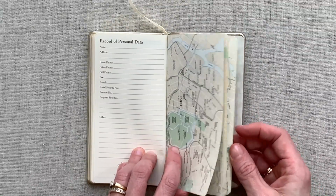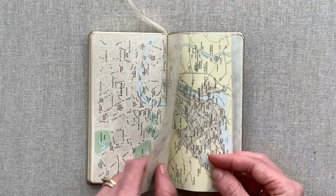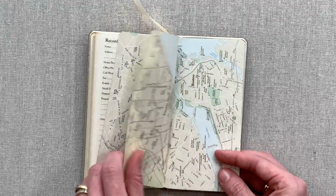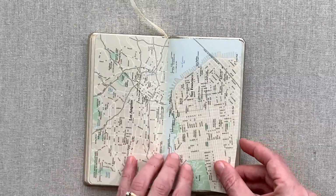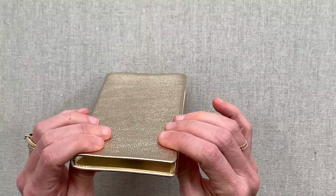I see Tokyo, Berlin, and London, Montreal. I'm just reading the big cities that I see. Paris, Boston, Toronto, Washington, D.C., Chicago, San Francisco, L.A., and New York. That's the end of this little graphic image pocket date book. It is very lightweight and small.